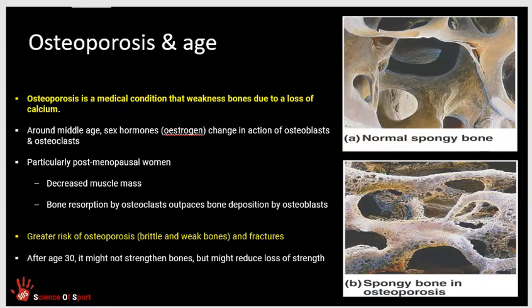Osteoporosis, you may be familiar with, is a bone condition. It's a medical condition which involves our bones becoming less dense and therefore weaker. And if you have osteoporosis, you're much more at risk of fractures and breaking your bones, even from a knock. Unfortunately, as we age, because we tend to have less of our sex hormones, estrogen and androgens, the level of osteoblasts drops and we have this mismatch.